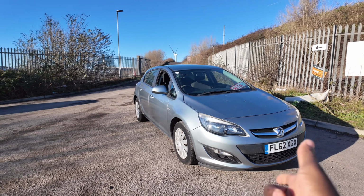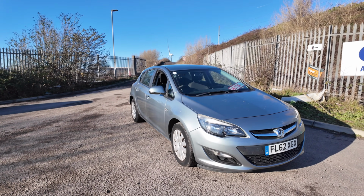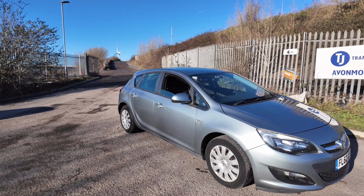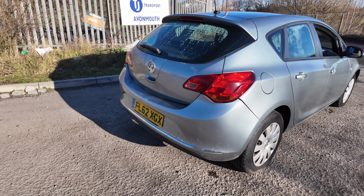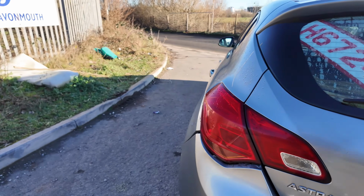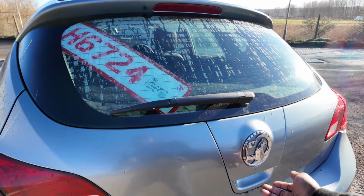So I've just bought this Astra with no MOT for £525, and with fees I paid £797. It's a 2012 Vauxhall Astra with 128,000 miles. It does look like the previous owner has reversed into a pole, as you can see, and the rear bumper just needs clipping back in because it's literally out of alignment. But this is the car that I've bought.